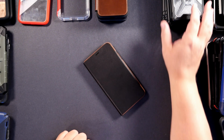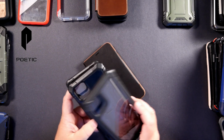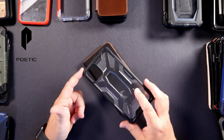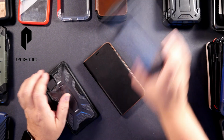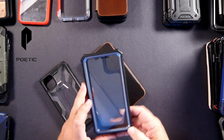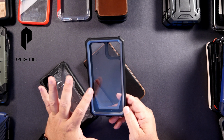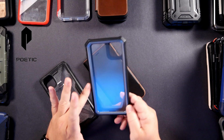So next up, we got a case company by the name of Poetic, and they do some pretty unique cases here. And this reminds me a little bit of Urban Armor Gear with a little bit of a twist on their cases. But first and foremost, again, very cool, very stylistic cases. Extreme protection on these. You get a ton of drop protection, and I actually tried this case out as well. A little bit different. It comes with a built-in screen protector, and what that means is this is actually connected to the case. And I've tried many of these in the past, and I was a little bit annoyed with how they work. Now, this doesn't make it waterproof. It's just dust resistant and drop protection added.